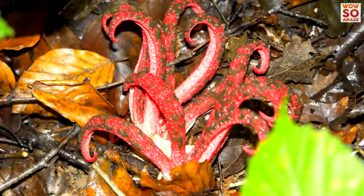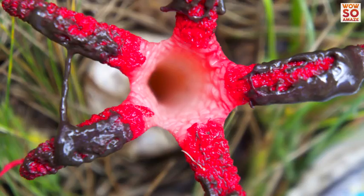Number 2. This plant may look like a marine creature, but it's actually an exotic fungus. The octopus stinkhorn, native to Australia and New Zealand, but has since been introduced to other parts of the world. This plant is usually smelt before it's seen, as it gives off a horrific whiff of rotting flesh. It uses this horrific decaying flesh smell to attract flies that help disperse the spores and help this species spread.